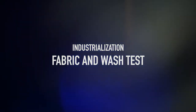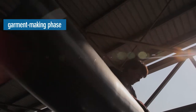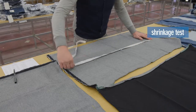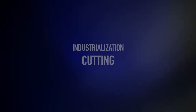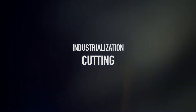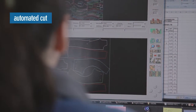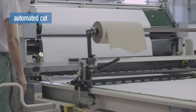Chosen by designers and product developers, the denim rolls enter the garment making phase. The first step is a fast wash to check the shrinkage level of the fabric. This will allow the paper pattern department to create the right sizing. Using specific software, the paper pattern is sent to an automated machine that cuts the fabric into all the individual pieces needed to make a pair of jeans.